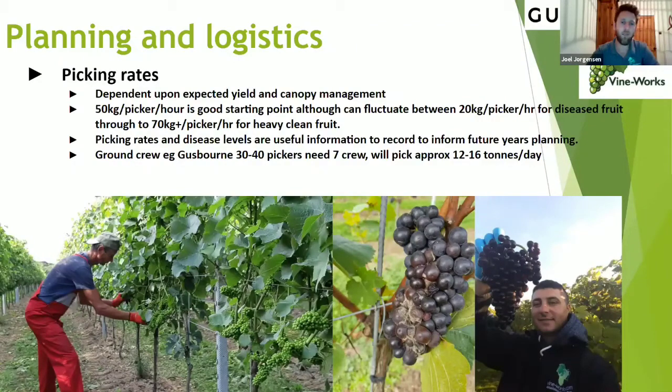And then the other thing people-wise that you need to have ready for the day is, of course, ground crew. Once you've picked all that fruit into the crates or bins, you'll need a certain number of people to collect those full crates and then transfer them onto trailers.